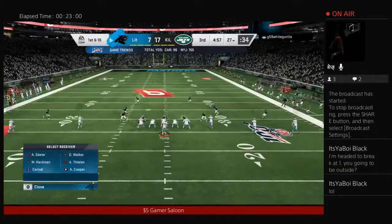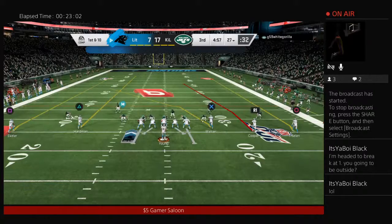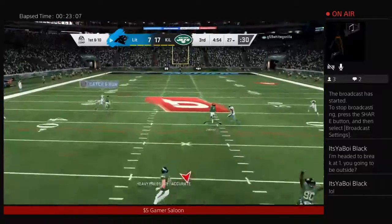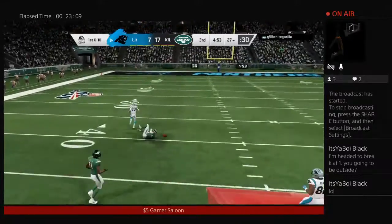The Panthers out there and ready to begin their next drive. They have the ball here for the inaugural drive of the second half. Pretty big deficit, though. We'll see what adjustments were made in that locker room.